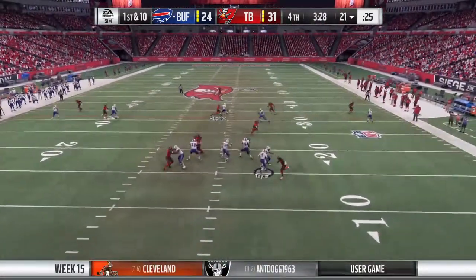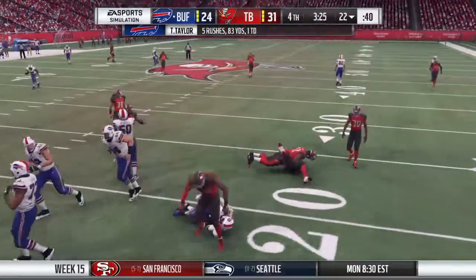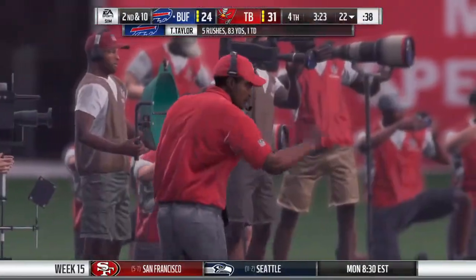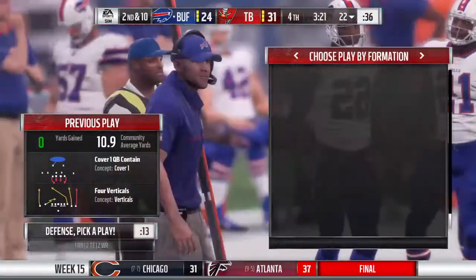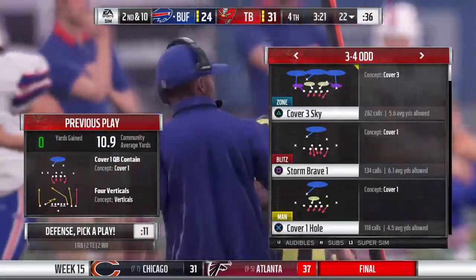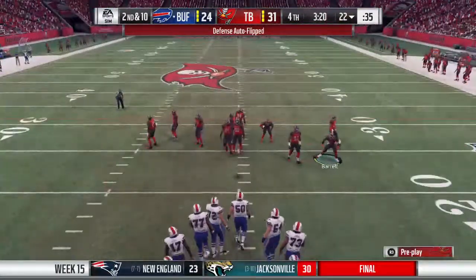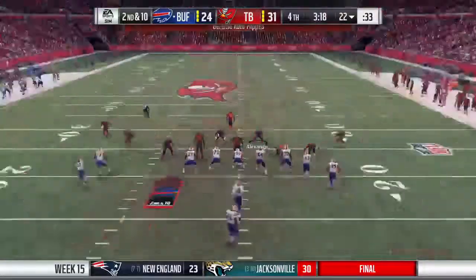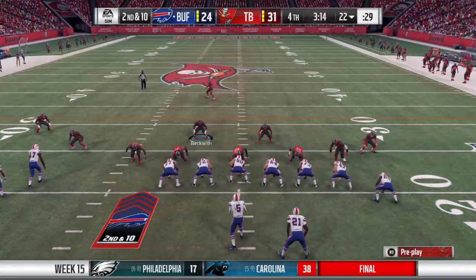On 1st and 10, it's Taylor. No gain on the play there. It'll be 2nd down. So they're still at the original line of scrimmage here. 2nd down and 10. Let's go.